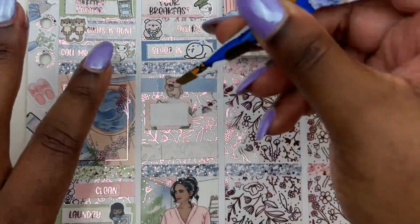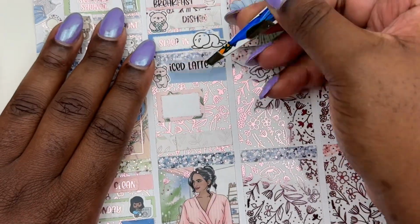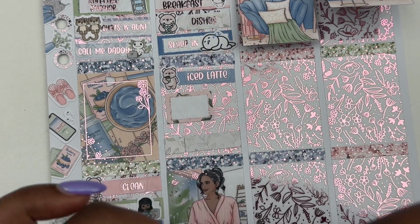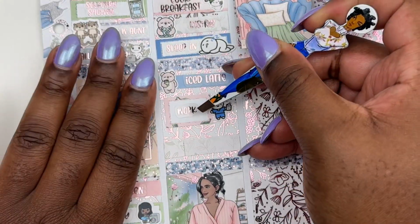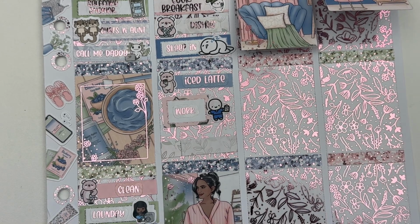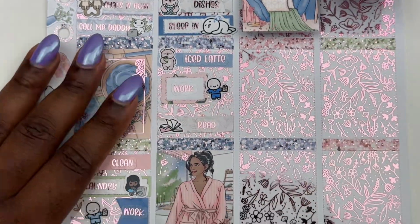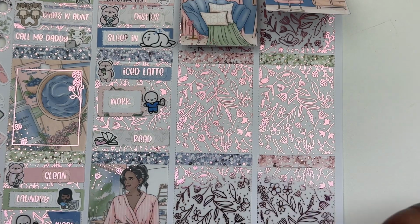For my iced latte, this coffee bear is from Carly Plans. For working, we have a munchkin from Once More Is Love. And for reading, this is from Carly Plans. All right, then we're going to flip to Friday.